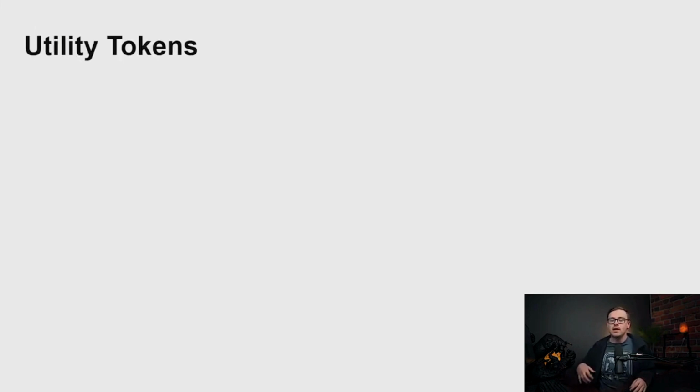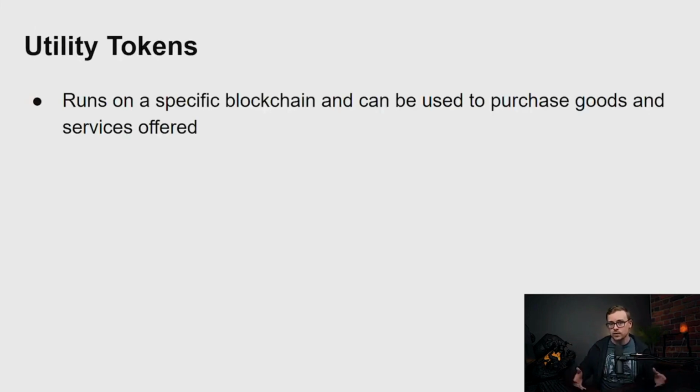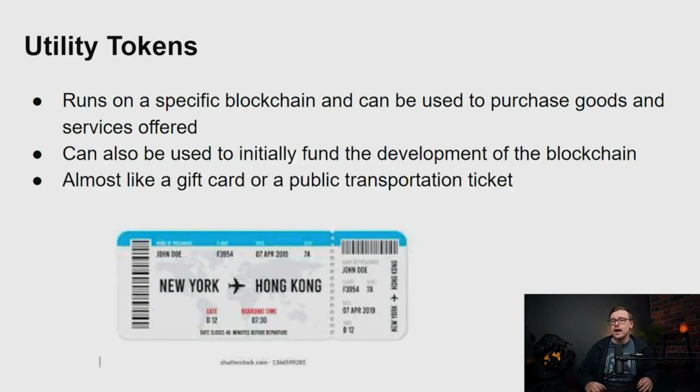Utility tokens, basically, run on a blockchain, of course, so they could be running on something like the Ethereum blockchain, and they're used to purchase goods and services that are offered. For instance, you could have a utility token that could be like a gift card or a public transportation ticket. So instead of buying a ticket from New York to Hong Kong, for instance, you could buy a utility token and exchange that utility token for a flight from New York to Hong Kong. Basically, they are tokens that have a specific use. You could also buy a gift card that would be a utility token where you can only exchange that gift card at a certain company.